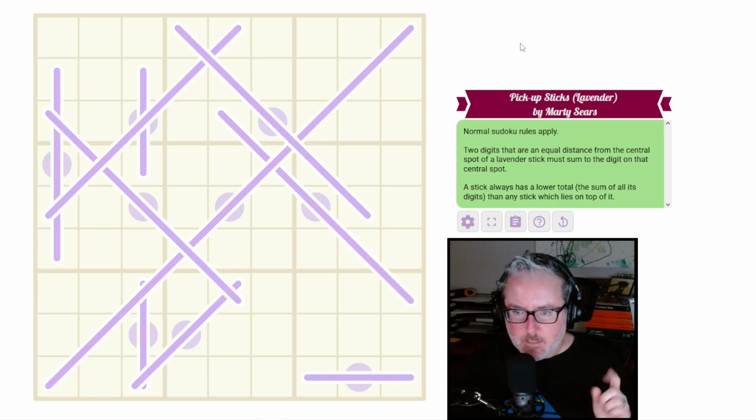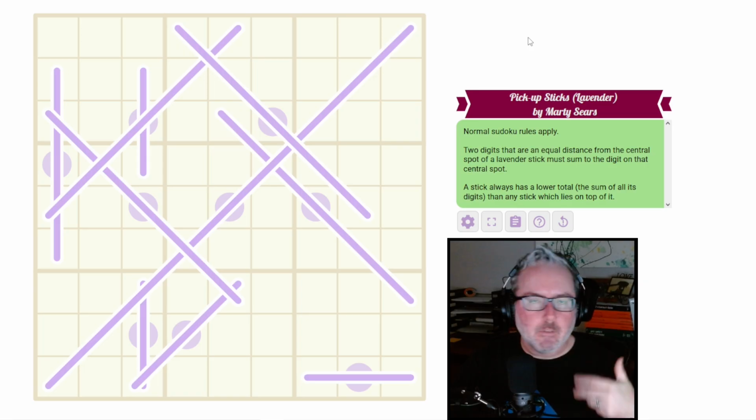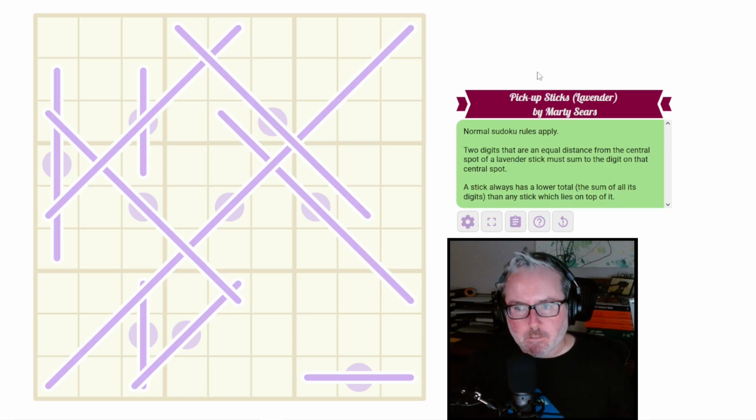And then a stick always has a lower total, the sum of all its digits, than any stick which lies on top of it. So this is the whole premise of the Pickup Stick series that Marty Sears has done. And this is one of 5 or 6 of them, I think, that are out there right now.